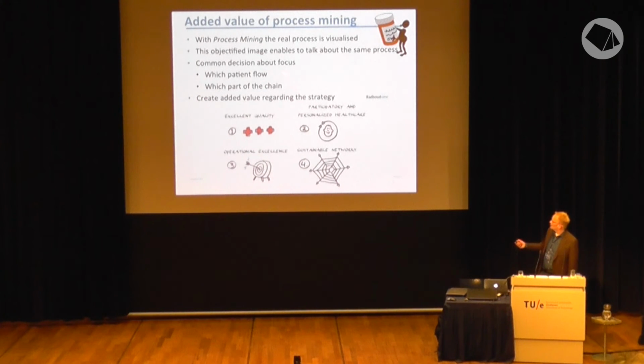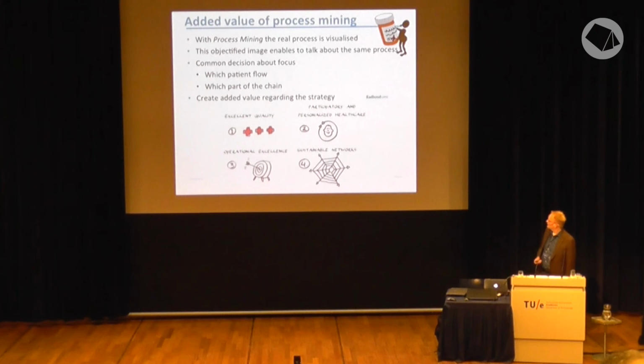And then, based on the goal, which patient flow is important? Which part of the chain is really important, as I saw in the previous slide? That helps us to create added value regarding our strategy: excellent quality, operational excellence, but also with the networks, if we use data from other hospitals and take the patient into account. Are there any questions?